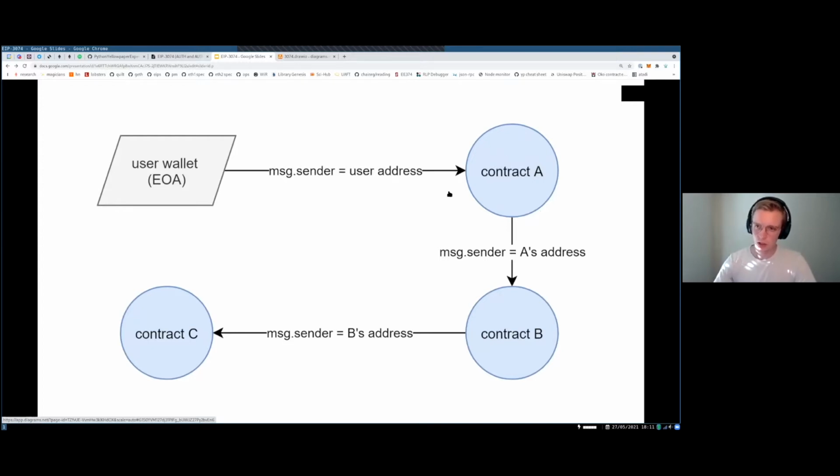As you try to chain things together, you lose that property. Contract A calls contract B. Now message.sender in contract B's context is A's address. B calls C. Message.sender is B's address in the C context. And so there's no way to use the protocol's mechanisms for authenticating things, and you just have to try to find different solutions to this problem.